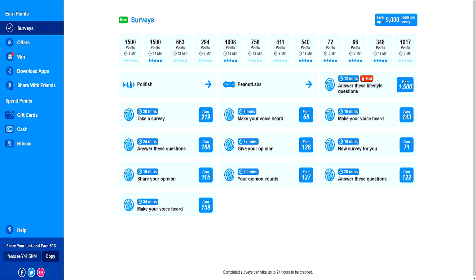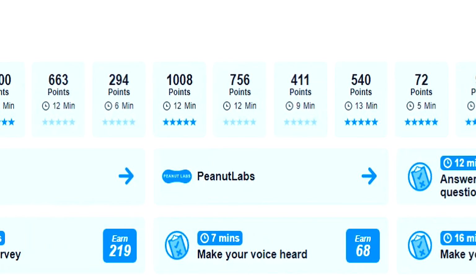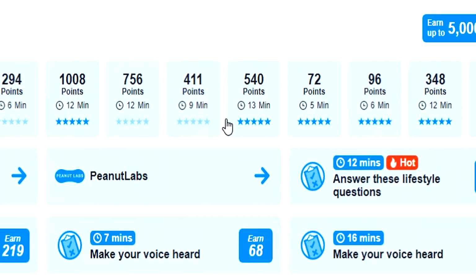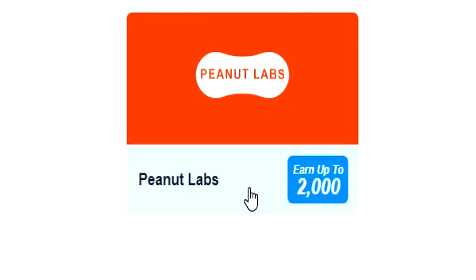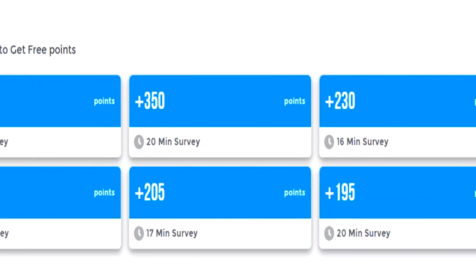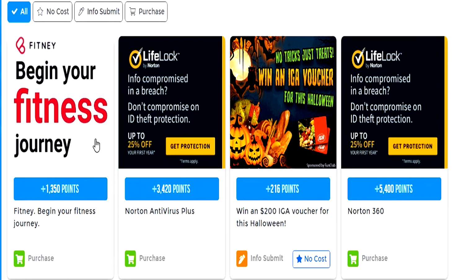Next on the list, we have Feature Points. Feature Points is a money-making platform that allows you to earn points that convert into real cash by either completing surveys or completing offer walls through the 2 offer walls that are available. At least here in Australia, those are the offer walls I have. You can cash out Bitcoin, PayPal, and Amazon on Feature Points.